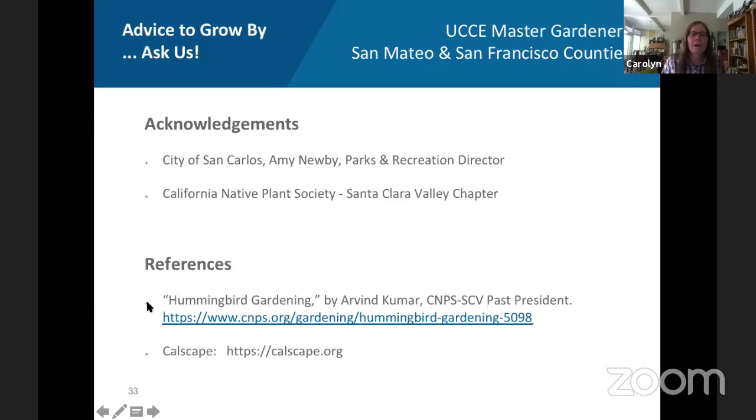And we did use CalScape, which is a CNPS horticultural site, for getting a lot of information on what the plants are, how they grow, how big they're going to get. And I think Vivian did an introduction on May 2nd on how to use CalScape, I believe. And it's just a wonderful tool that we keep going back to over and over again.